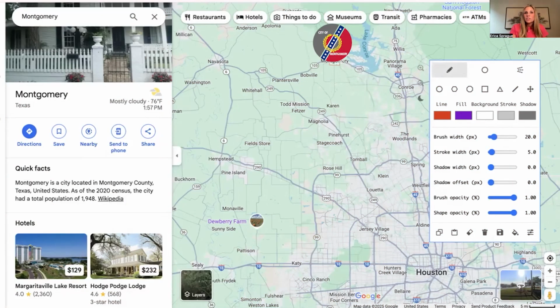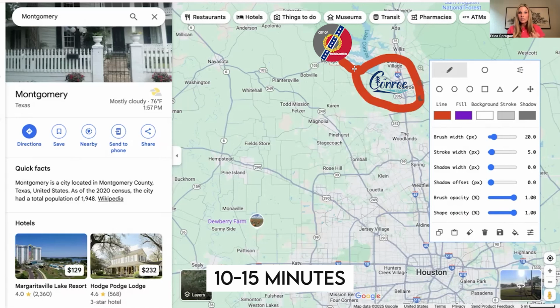Montgomery is just west of Conroe. So they border each other. They're right next to each other. And so Conroe is right here. You can see it right there. That's Conroe. So depending on where you're going in Conroe, maybe 10, 15 minutes.